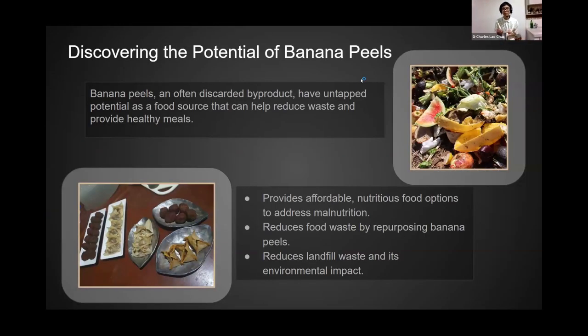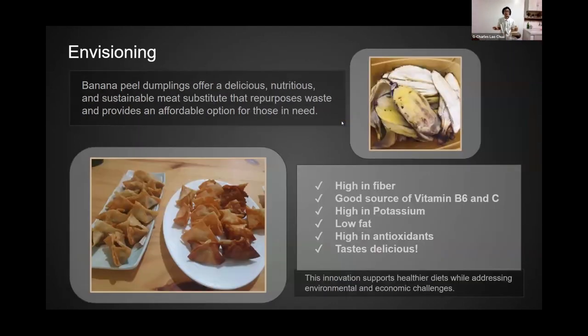In countries like the Philippines, poverty and malnutrition are pressing issues. Meanwhile, tons of banana peels are wasted every day, particularly from juice industries and markets. Instead of letting them go to waste, these peels could be repurposed into a valuable food source, helping reduce food waste and provide accessible, nutritious meals.